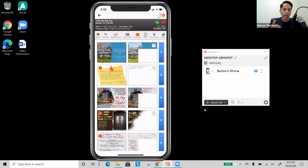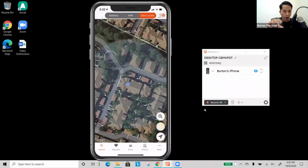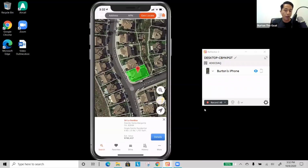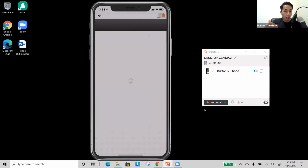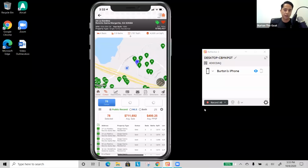This changes because now when I'm using geolocate and showing where I'm at, I can pull up to a parcel next to me, tap on that parcel, and look at the details. Is this person motivated? What are the comps in this market?